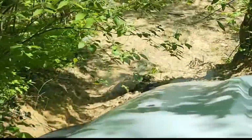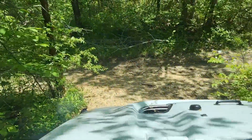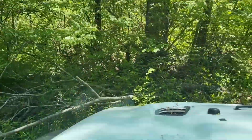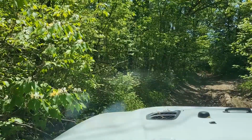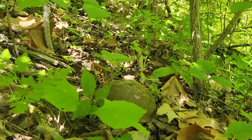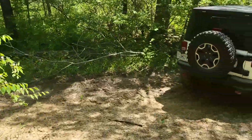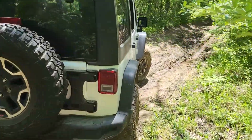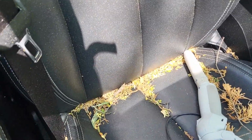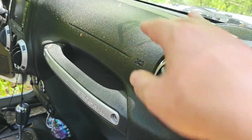Turtle on the trail. Stay there, buddy. Stay right there. Oh, damn it. Let's see if we hit the turtle. Turtle survived. Hey, turtle. You got some tree stuff all over, pollen.